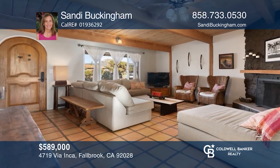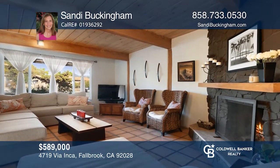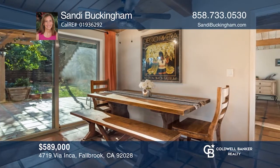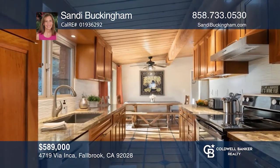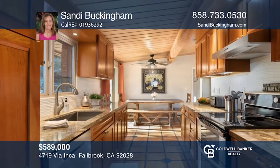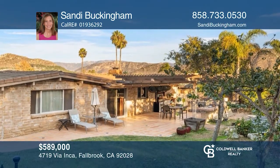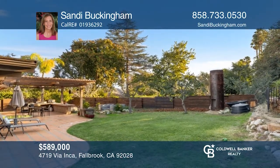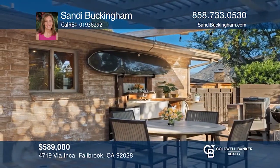You're going to fall in love with this charming cul-de-sac home situated on one of the largest lots in the community. With two large primary beds and two baths, this welcoming home has a cozy wood-burning fireplace, a remodeled kitchen, and a spectacular backyard that is peaceful and serene. This very private space offers views and lush landscaping, along with a built-in island, fruit trees, and a large patio. Do not miss out. Schedule a time to tour your new home today by calling Sandy Buckingham.